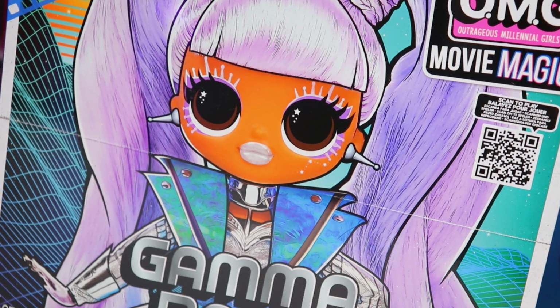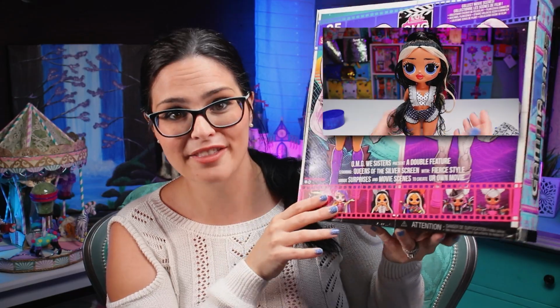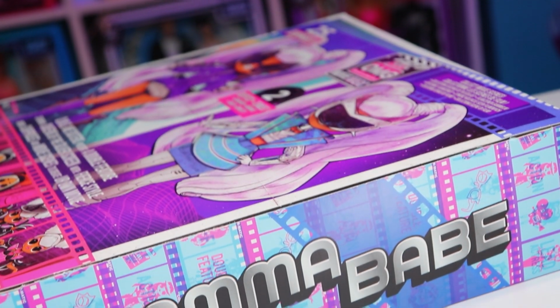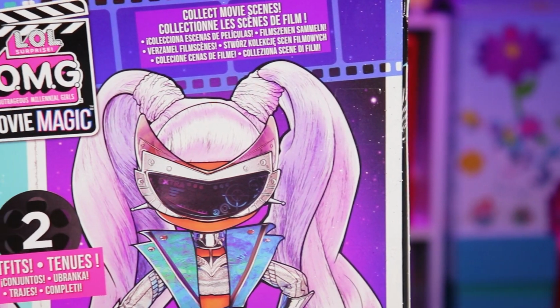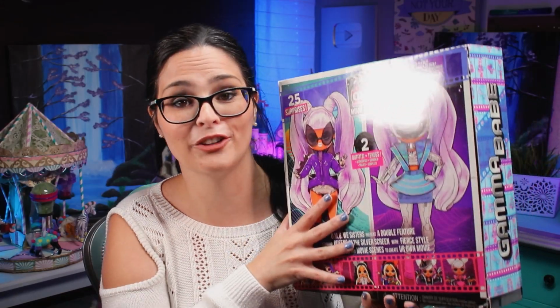And if Gamma Babe and being out of this world is not your jam, make sure to check out the review I did on Starlit, but also know there are two others that you can pick up, which would be Misdirect and Spirit Queen. And these dolls are pretty cool because not only does their box become a playset, but they offer us multiple different looks so that you can create your own movie magic, if you will. And of course, you can mix and match the different outfit pieces to make your own look.